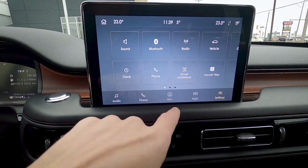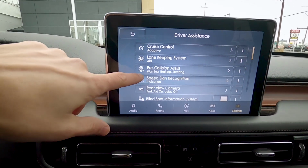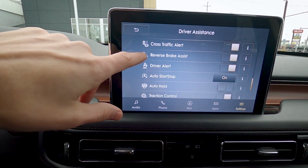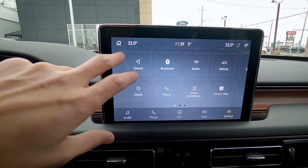A couple things to point out, very similar from a settings perspective to what we saw with driver assistance. Very straightforward, we've got our adaptive, normal, and our intelligent cruise control, basic lane keeping, pre-collision assist. So we do have a lot of similar features between both vehicles. Reverse brake assist is also available in both. So really, really nice settings there.